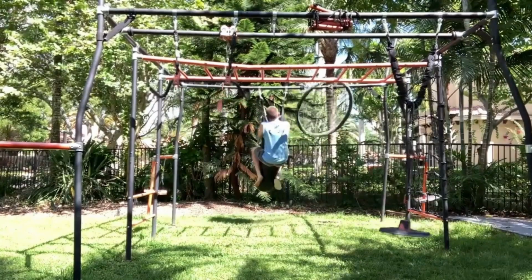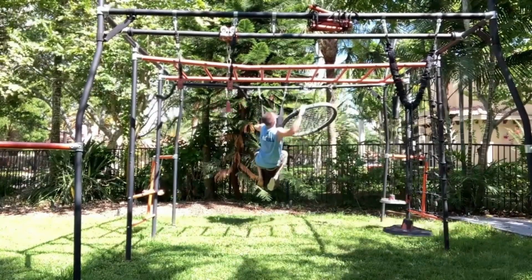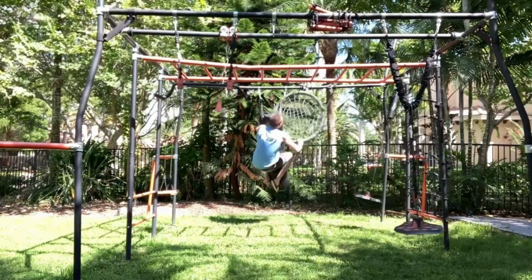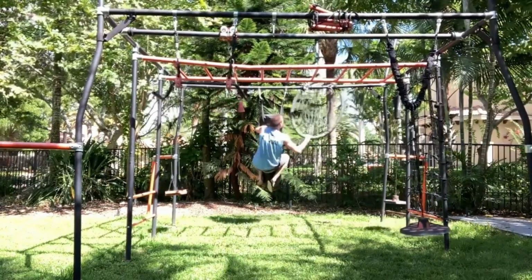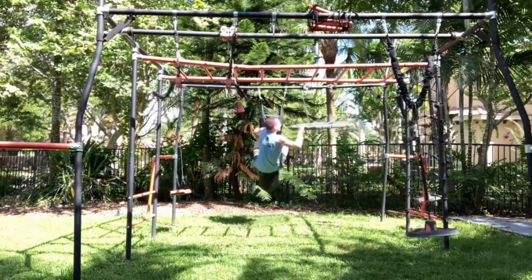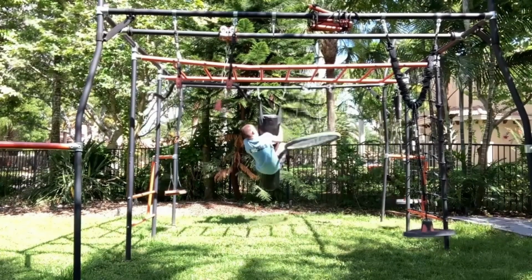And now we have to put the swing over. We put it over once. We're gonna try to put it over twice. And we failed to put it over twice. We'll try that again. We'll keep trying, because it gets harder and harder the lower it is, because you have to get it up higher, obviously, because it's hanging down lower, so you have to push it harder.